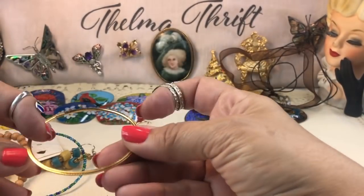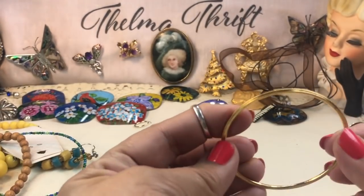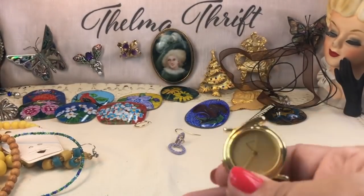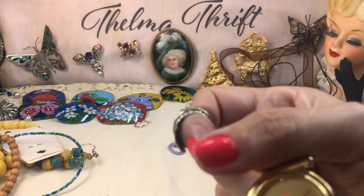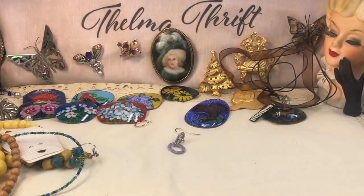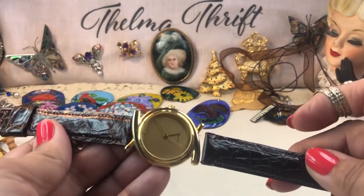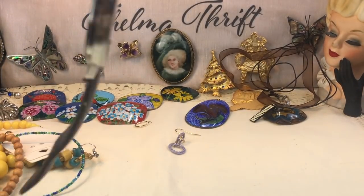hoops. I think this is a crafter piece. It looks like it was some kind of bracelet. Broken watch. I think it only says quartz on it. It's very pretty, but it's broken. So, oh, that's probably the band. Yeah, there you go. It just needs the little thing. I'll put that in a crafter lot, though. Someone else can fix that.